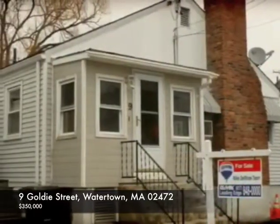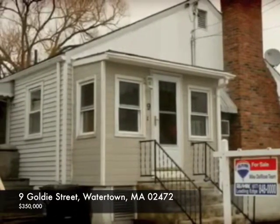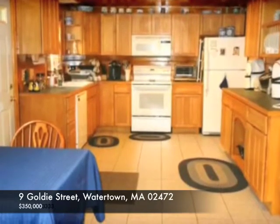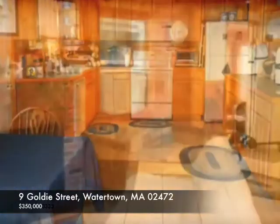I'm standing in front of the home that's least expensive in Watertown, but for a lower priced home, this home is packed with value. It's in great condition and it has a lot to offer. Two fireplaces, 1.5 baths, a nice open kitchen dining room area. It has maintenance free siding, is in excellent condition, and I think it's in a great location in town.